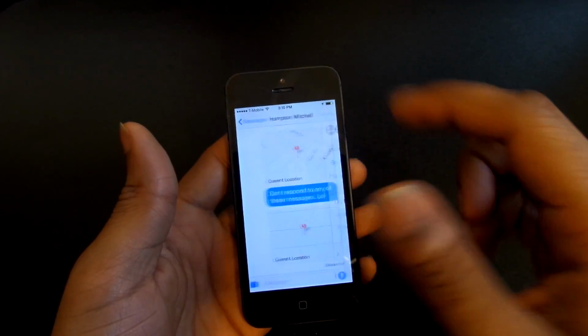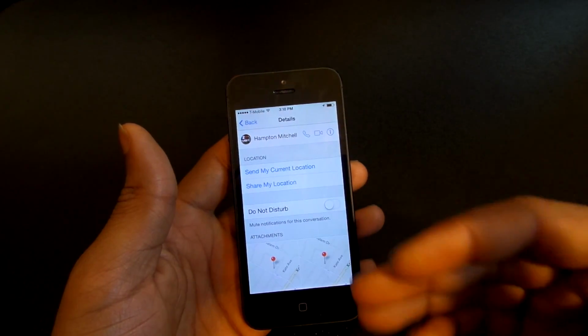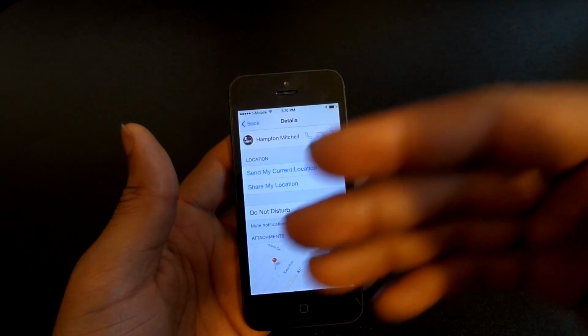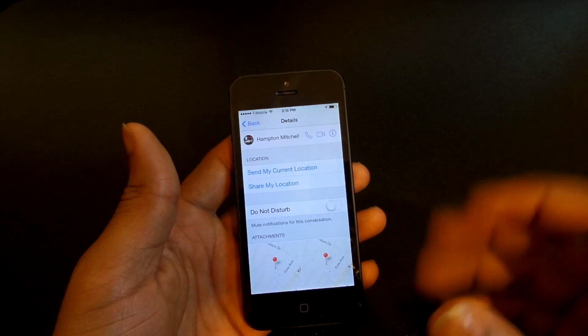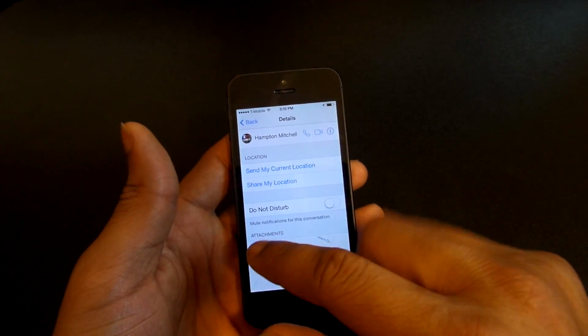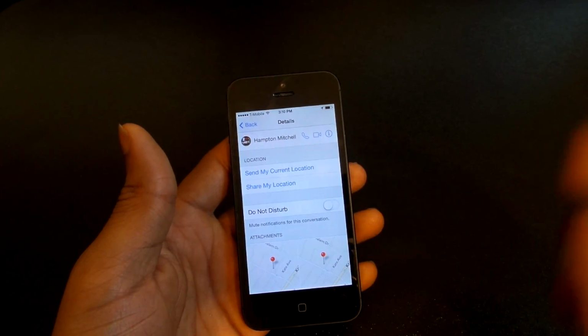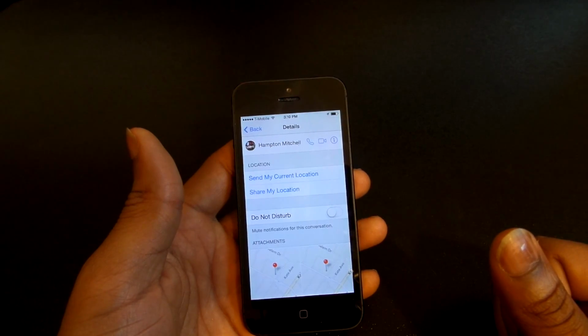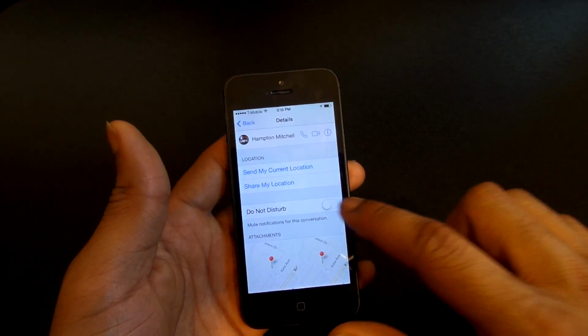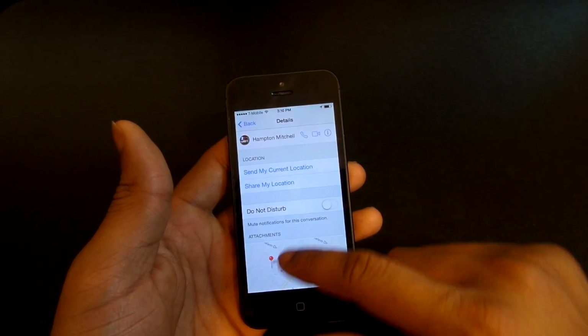Now, one of the major enhancements in iOS 8 is the ability to send your location via your map system and share it with another contact as well. And this is only with iMessage accounts, so don't think this is ubiquitous. And you can see here, Do Not Disturb. This is a great feature, so if you talk to somebody who's annoying you, or you would just rather not be disturbed, you have the option to just switch that on there. Now, I'm not going to do that. This is one of my good friends here, so let's not switch that on.